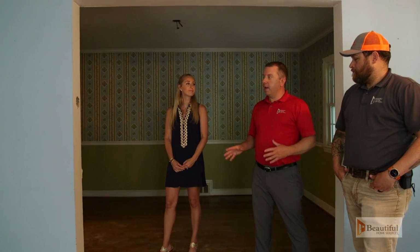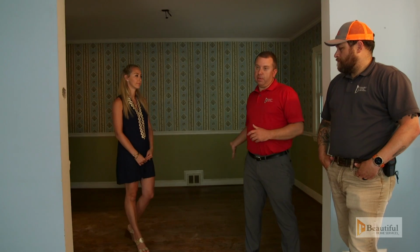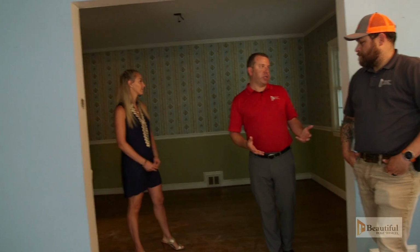Okay. So part of this project is going to be removing the structural wall, which is to the right of Brittany, that separates the living room from the dining room in this more traditional layout of this house. We're also going to need to move gas from one end of the property all the way to the other for our stove, and also move some plumbing around. Craig, from a construction standpoint, what challenges do we face here?